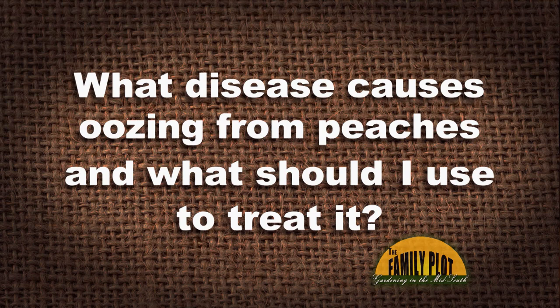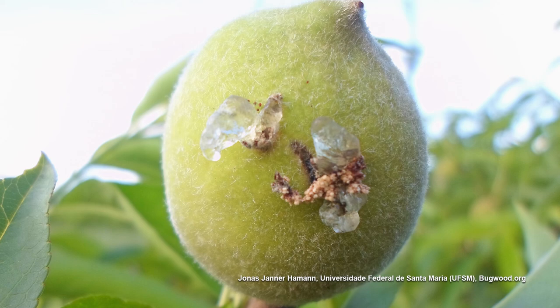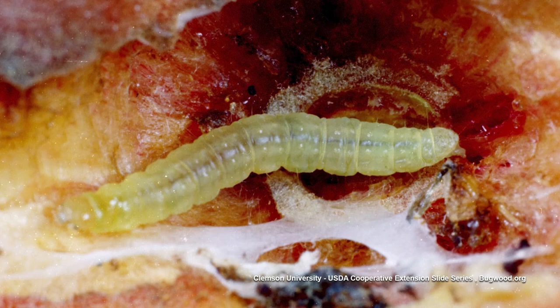The oozing sounds like oriental fruit moth, which is not the major insect pest on peaches, but it will be controlled if you use a regular cover spray. Sometimes if stink bugs feed on fruit, it will ooze a little bit from that kind of injury too. But the difference is, if you open up the oriental fruit moth infected peach down around the pit, you'll find the grubs, wormy fruit. And that's no fun, especially if you're eating them at the time.